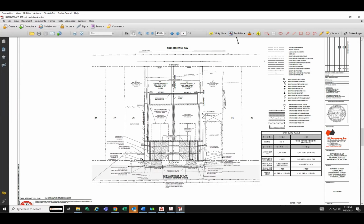We are proposing a retaining wall in the back just to have some private patio space. There are driveways, 1 for each unit, which will then open up into a 2-car integral garage. So we have submitted site plans to the city. We have gotten, I think, 1 round of comments, and we're waiting on review of the second round of comments.